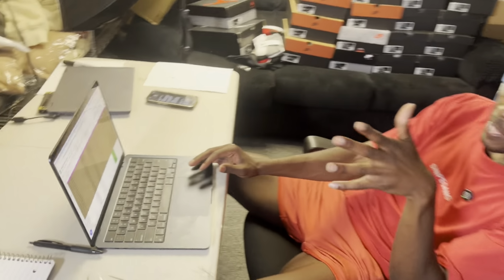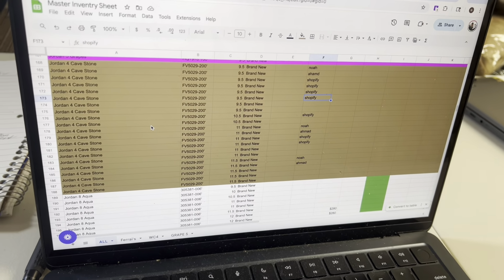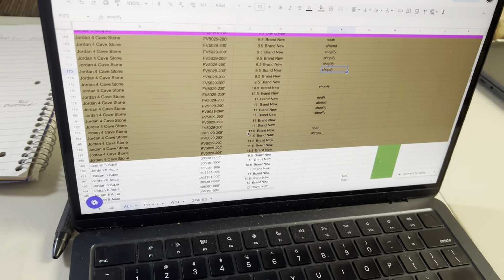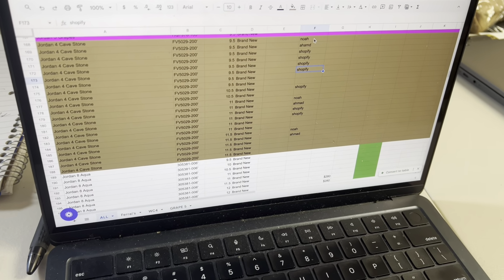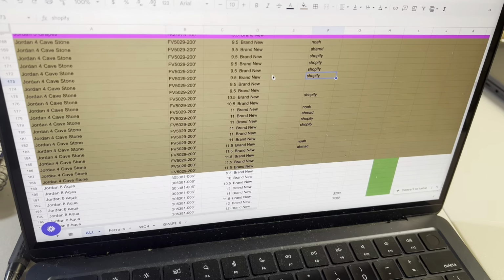So first things first, anytime you unbox anything, you got to put it in an inventory sheet, a database right here. You see the Jordan 4 CaveStone right here. And again, we're going to put all the sizes that just came in. So we're getting 3 more shipments of it, but this is the first shipment right here. As you see, there's already sales that went through. So I'm putting the names there. I'm going to show you some more.